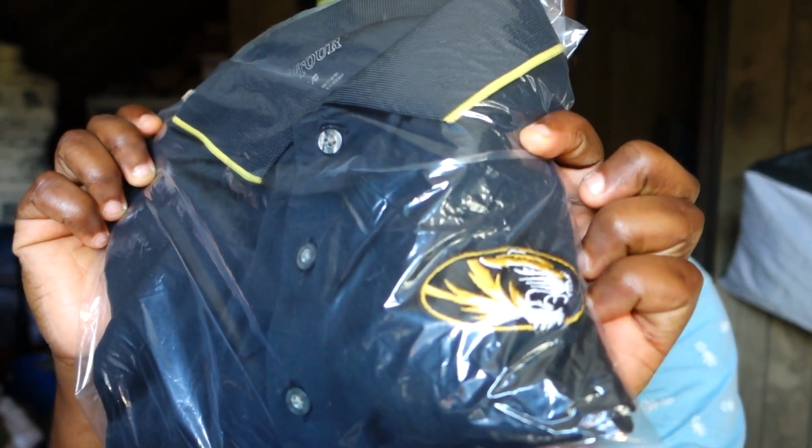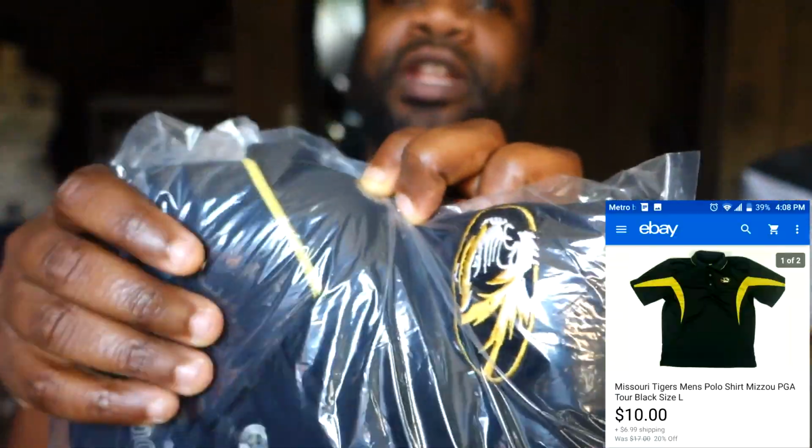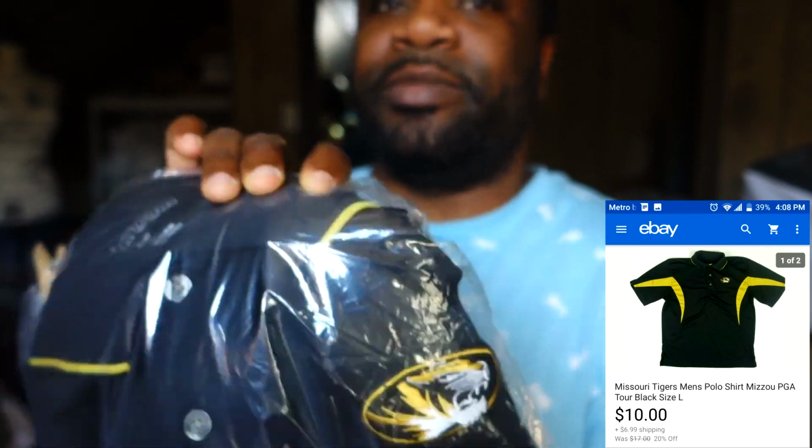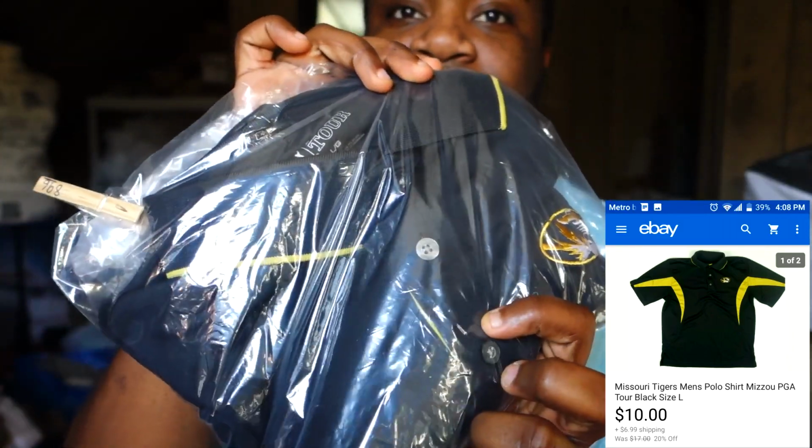This is a Mizzou Tigers golf shirt. Pretty simple item. Whenever you see teams, pick them up, especially college team, NBA team, it doesn't matter. Pick those up. This one sold for $17.